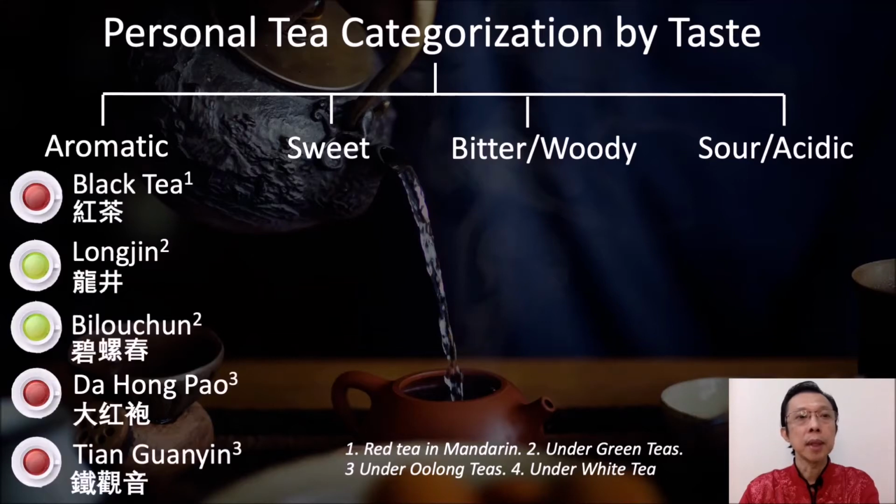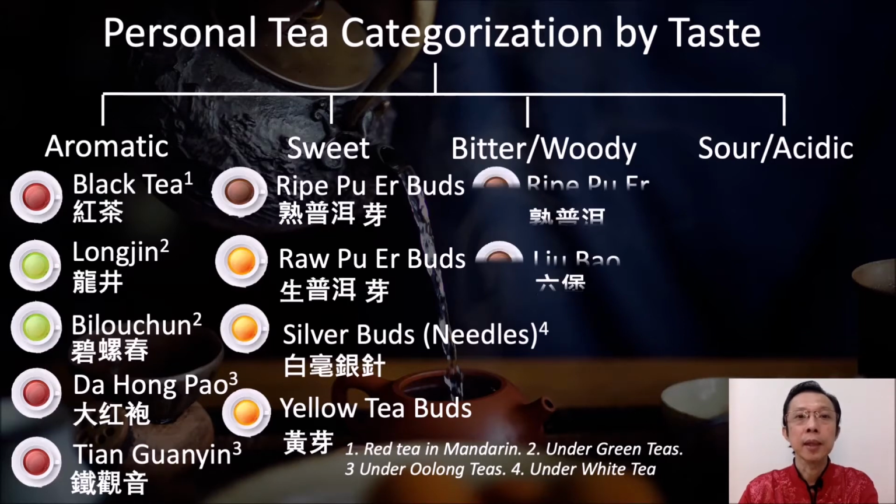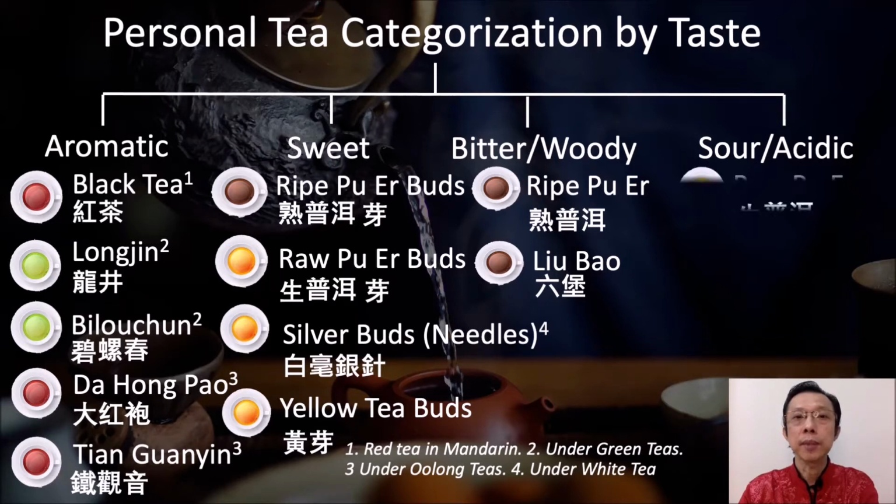For example, teas with strong aromas are black tea, long jing, pi lao chun, ta hong pao, and te guan ying. And those teas that give you a sweet taste are ripe pu buds, raw pu buds, silver buds, and yellow tea buds. You see the word buds at the back of this tea. And ripe pu and liu pao give you a more bitter and woody taste, whereas raw pu will give you the more sour and acidic taste.